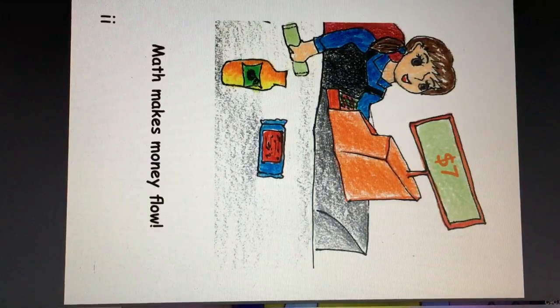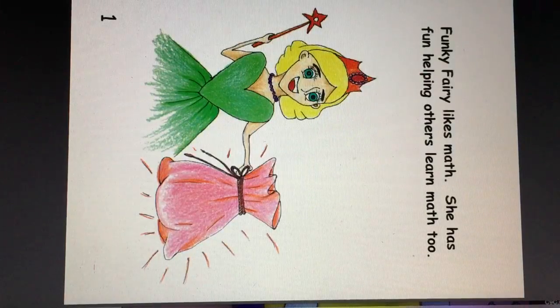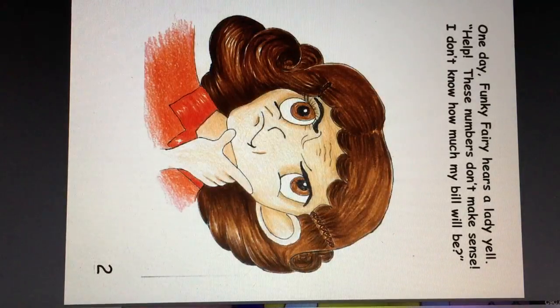Math makes money flow. Funky Fairy likes math. She has fun helping others learn math too. One day, Funky Fairy hears a lady yell, "Help! These numbers don't make sense. I don't know how much my bill will be."